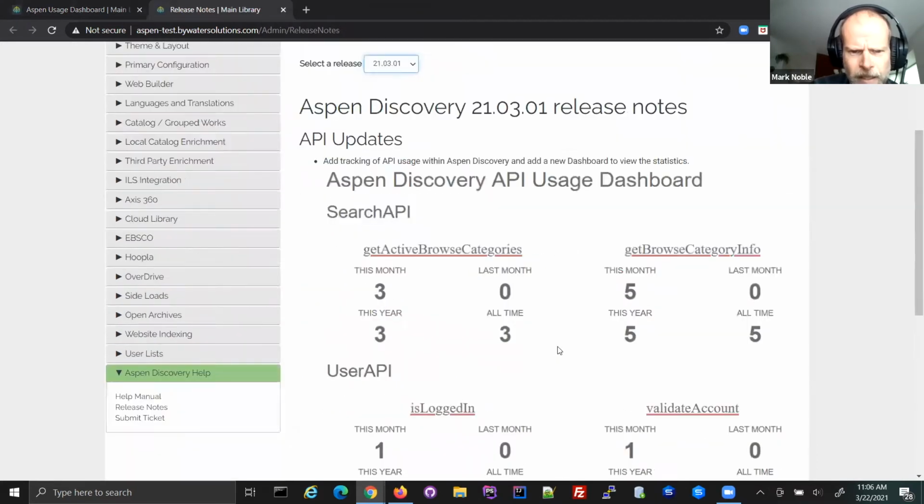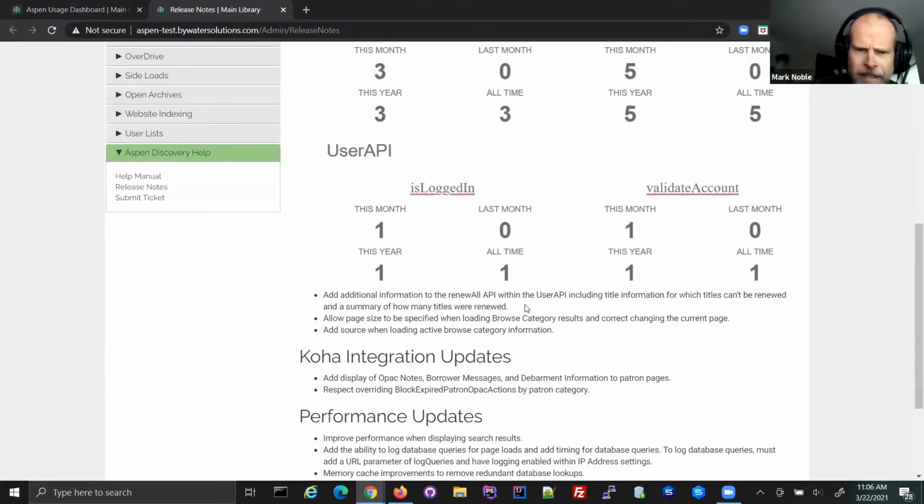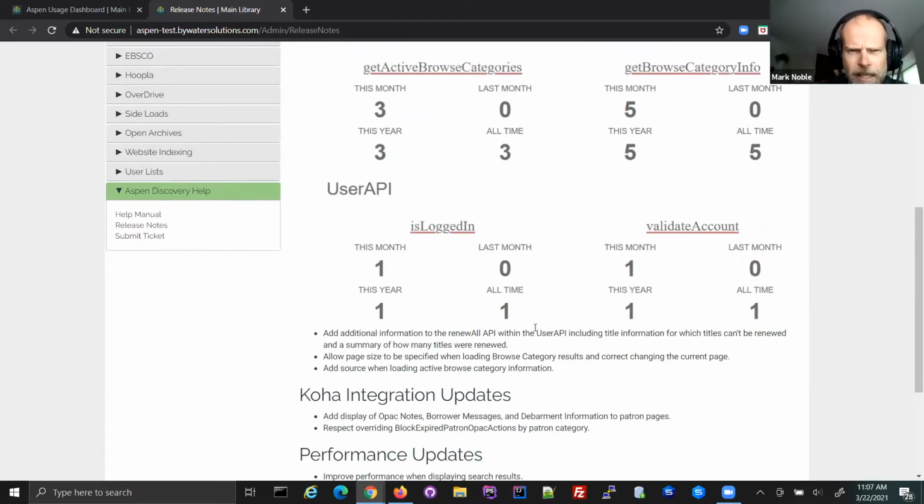210301. So the renew all, we just added a little additional information within the API. More API stuff so people can load browse categories from the API, and we just allow you to specify which page you want to be on and how big you want the page to be. By default, Aspen defaults to 24, but there's a need to show more or less, especially in the app. And then adding a source, so that in this case, the app that was being used was filtering out lists. We had a couple of browse categories that were based on lists that they just wanted to filter out. Any questions on the API stuff there?